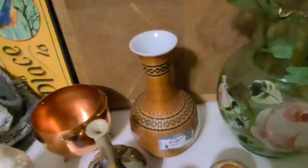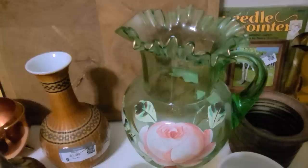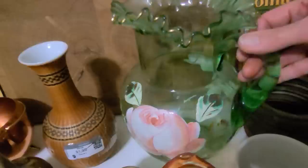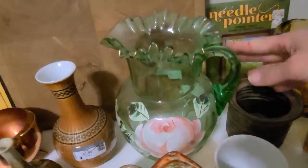This was probably one of my favorite finds of the day. This is an antique green glass pitcher. It has a little bit of gold trim around the ruffle there, and it's hand painted. It's a really nice size. You can see the molded glass there. Got some good weight to it. I paid $3.99 for it, and I value it at $45 to $50.